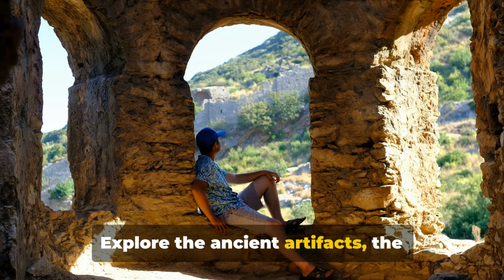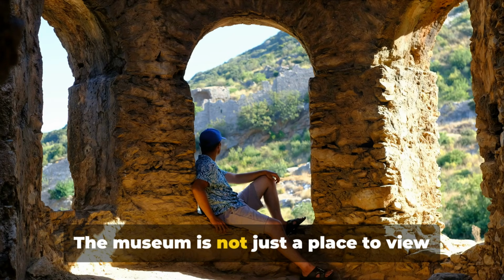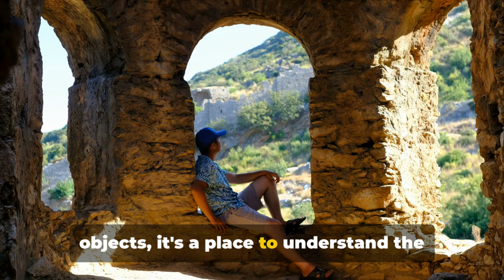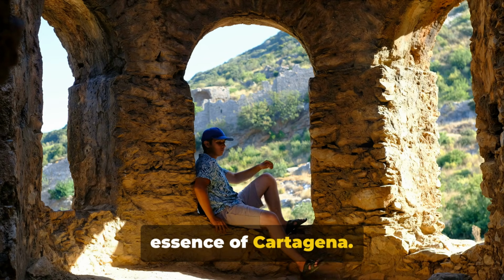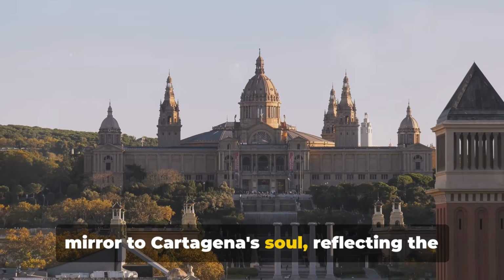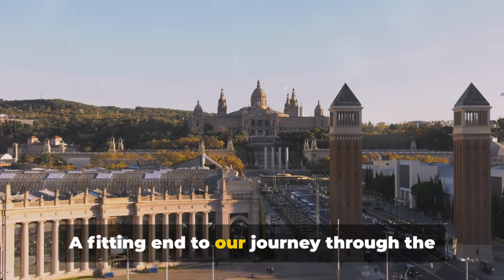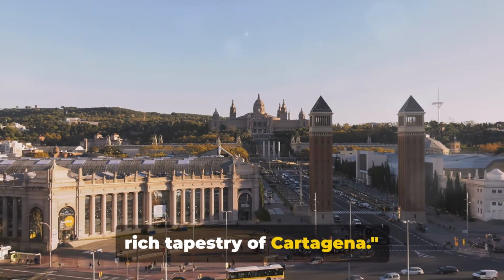Explore the ancient artifacts, the Renaissance art, the maritime history, and more. The museum is not just a place to view objects, it's a place to understand the essence of Cartagena. The stories etched in these halls are a mirror to Cartagena's soul, reflecting the city's vibrance and resilience. A fitting end to our journey through the rich tapestry of Cartagena.